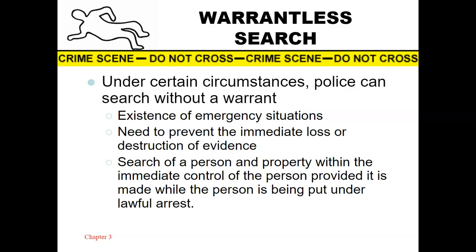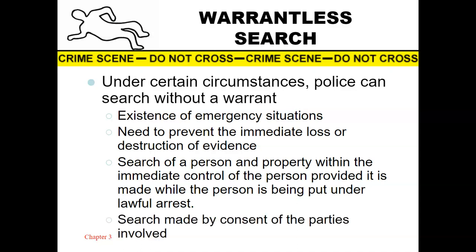And if the person is being put under arrest, if someone's already been arrested, we have enough evidence to arrest them. Therefore, we have enough probable cause to search for any other evidence. And lastly, if the people consent, if they say, yeah, go ahead and check my trunk.